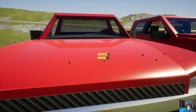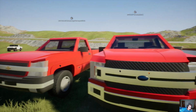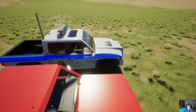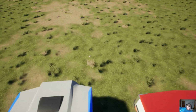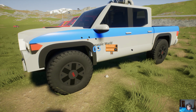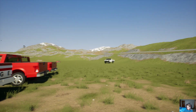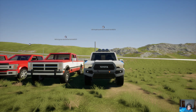We have a Chevy, a Ford F-150. I don't know exactly what the Chevy is. I think it's a Silverado. Dodge Ram. This is an older one though. Then we have Toyota. Oh, this is a Jurassic World Toyota. I couldn't find any Toyotas, okay? Their main demographic isn't really trucks. I think it's mainly Land Cruisers and SUVs and maybe sedans. We'll get to that. We're not gonna talk about the EV. I was gonna go GMC, but I couldn't find it.